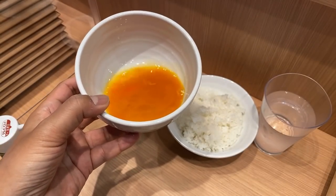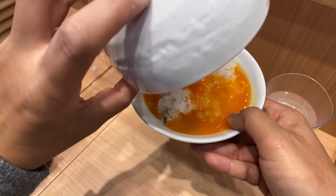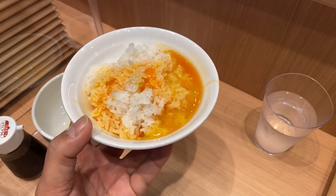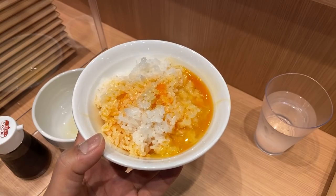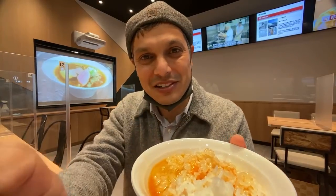Next, we put it on top of the rice. Some people are probably saying, what is this? It's uncooked rice with egg. This is weird, but it is so good. I'm telling you, it's so good. Tamago kake gohan, it's not a dish that you're gonna find probably anywhere else except for maybe Japan.